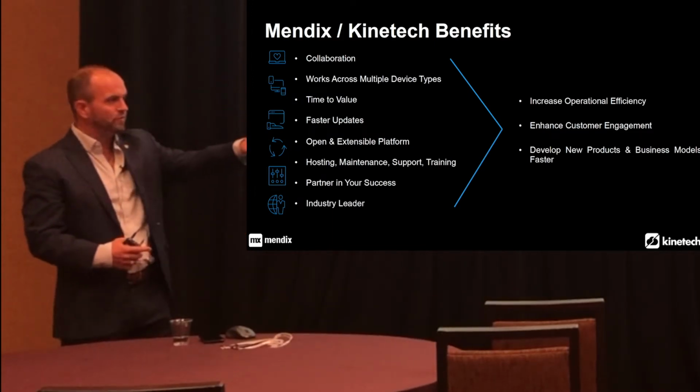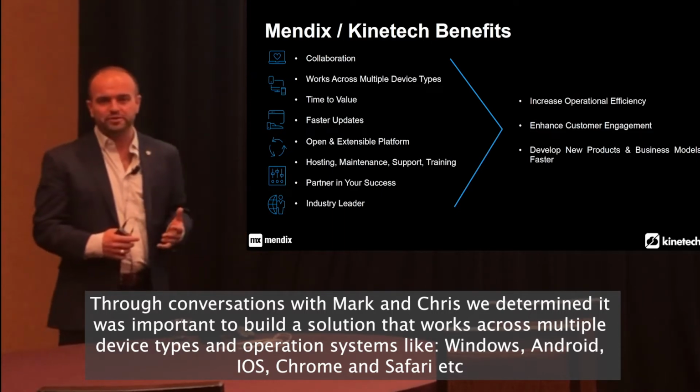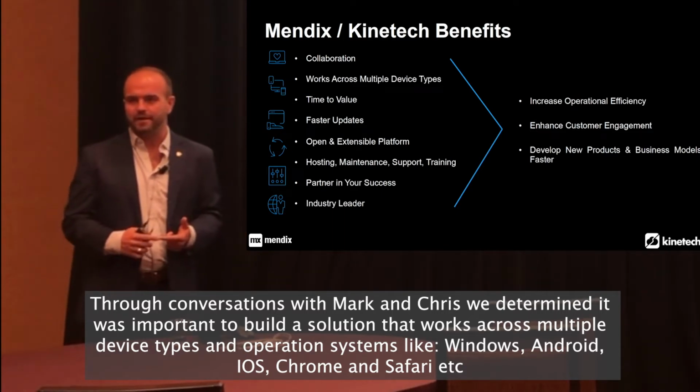Some of the things through conversations with Mark and Chris that became very apparent was that we need an application that will work across device types and operating systems.